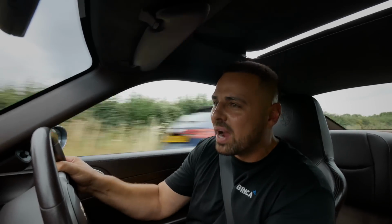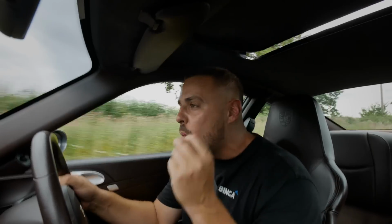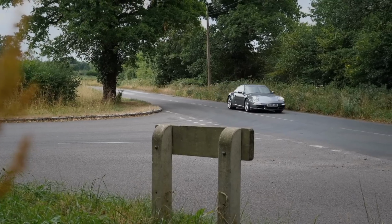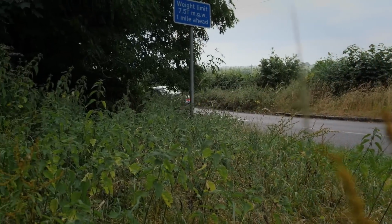Obviously being naturally aspirated, they have a lovely sound anyway, and being a flat six, they're very unique in sound. But I will encourage you, can't stress it enough, if you are about to buy one of these cars, a 996 or a 997, take someone who knows what they're listening to or knows their stuff with these cars, because they do have their issues, and you do not want to buy one with an engine problem because it ain't cheap to repair, all right?